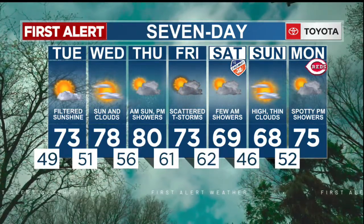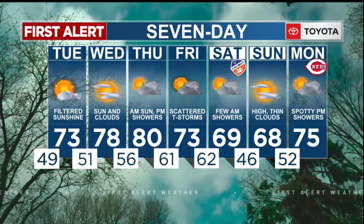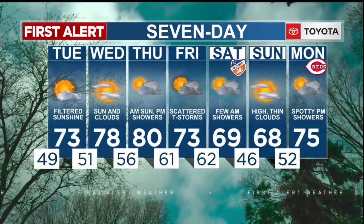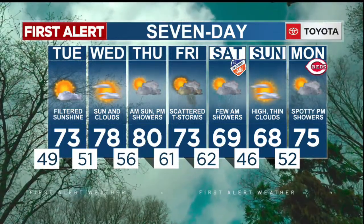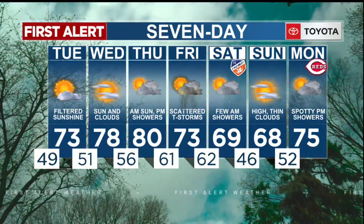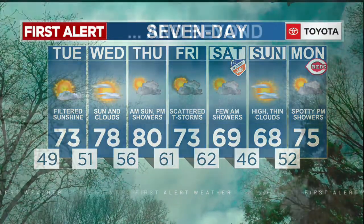Saturday, a few lingering showers into the afternoon. FC Cincinnati plays. We're looking at sunshine with a high of 68 Sunday. And then Monday, the Reds are back in town after a long road trip where they scored 22 runs yesterday, or whatever it was. I forget now, but it was a lot. And then 75 the high on Monday.